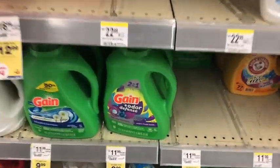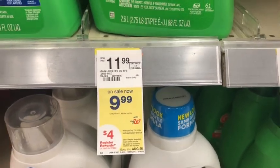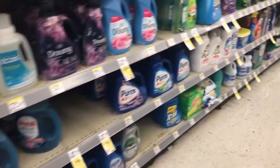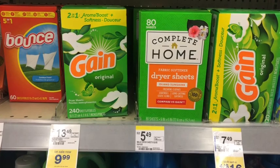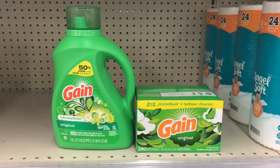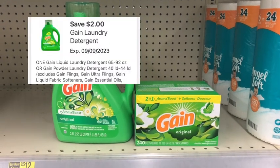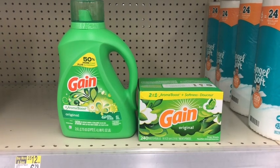So next I'm going to go ahead and do the Gain deal. So the Gain is buy 2, get a $4 register reward, and they're $9.99 a piece. So you can pick up the liquid. You can also pick up the dryer sheets here. And then I was looking for the fabric softener, but they don't have the fabric softener. So I'm going to pick up the liquid as well as the dryer sheets. So picking up these 2, the total comes to $19.98. We have a $2 digital coupon for the liquid, a $2 digital coupon for the fabric care. So I'm picking up the dryer sheets.